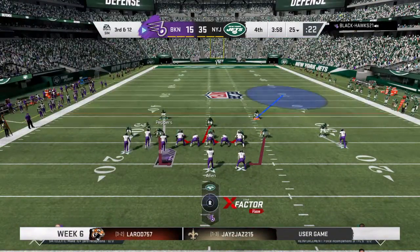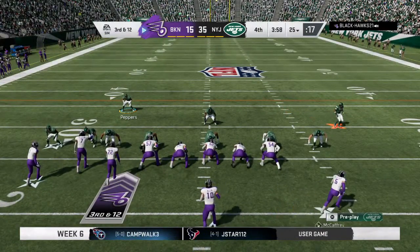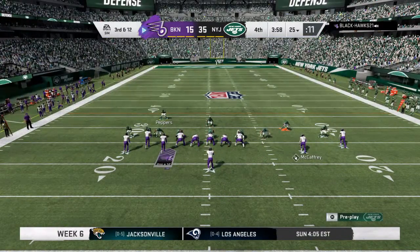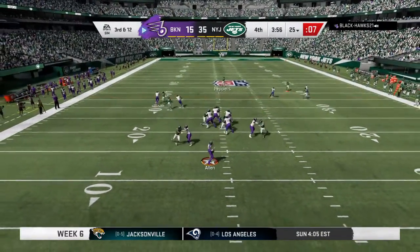Mike 59. Mike 59. Quit talking about it and bring it. You must be getting tired of seeing me. Stop. 59. All day, baby. All day. On the ball. Go.